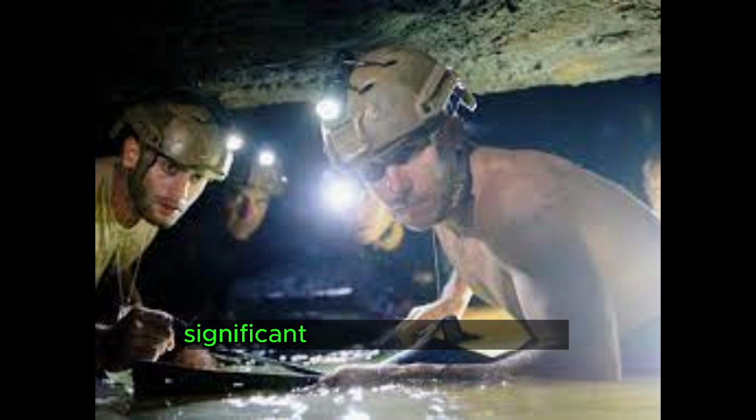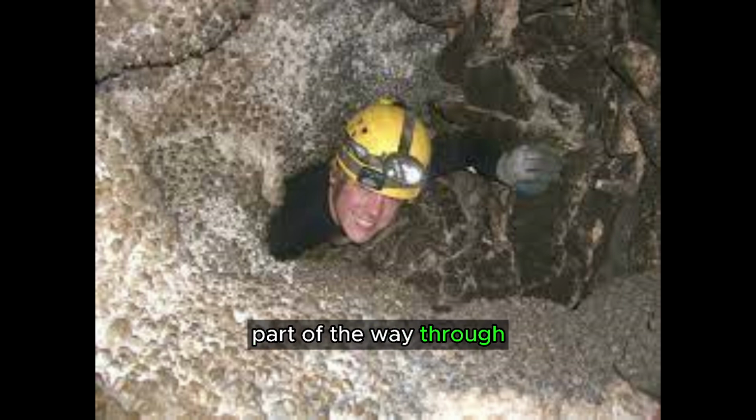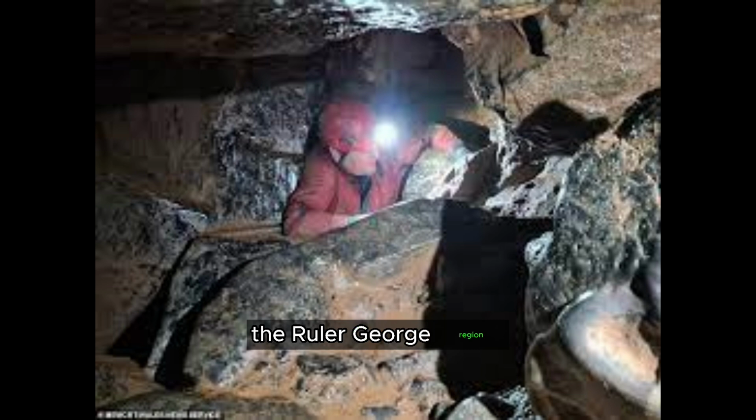George took a significant number of the mysteries of Tooth Cave with him when he died, yet his memory will live on through the continued investigation of the cavern. Mike Nash was an old buddy of George and they invested energy investigating the Prince George region.